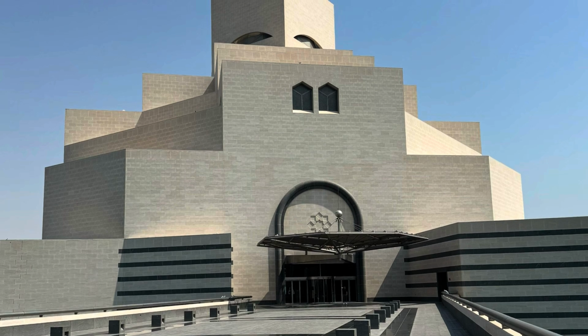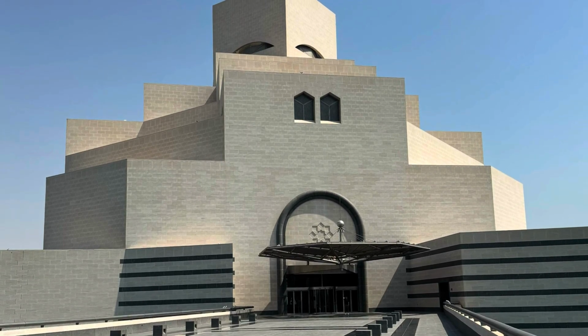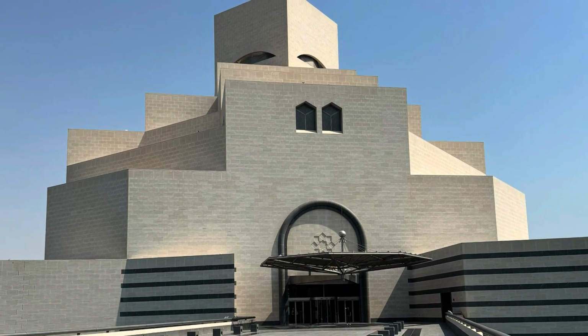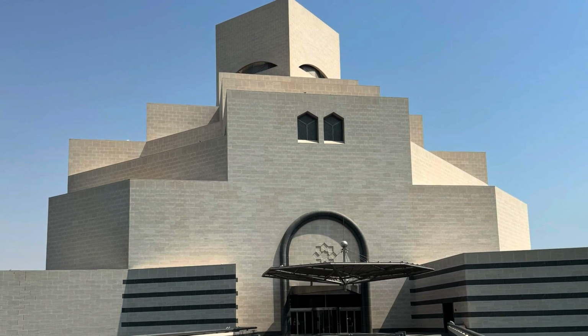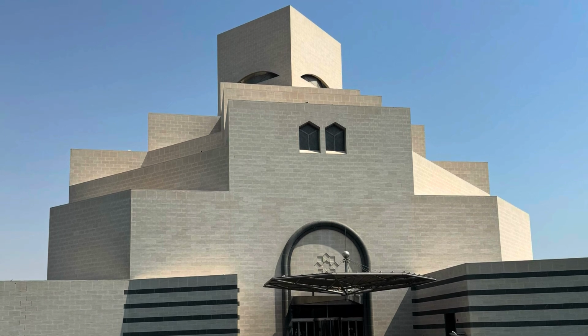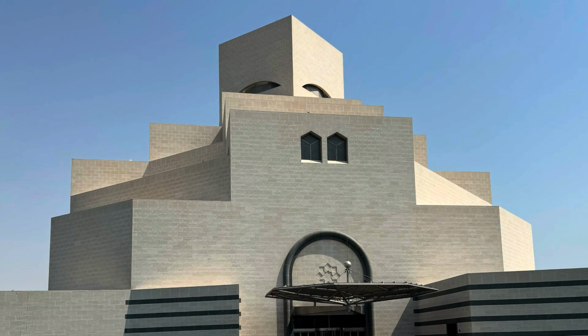It was constructed per I.M. Pei's specifications. He's the same architect that did the Louvre. It's built on an island off an artificial projecting peninsula near the traditional dhow harbor. So it's just a magnificent building, and the inside, as you'll see in the next coming pictures, is just stunning also.